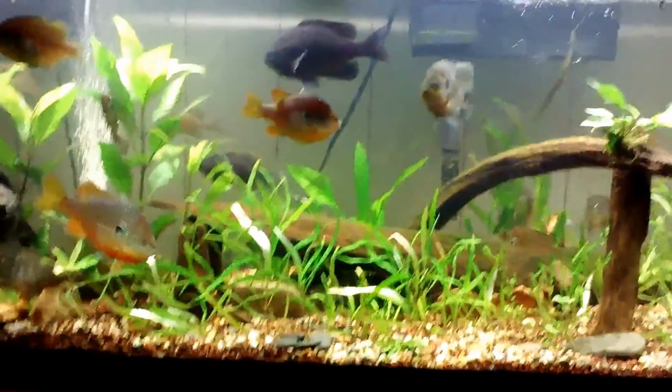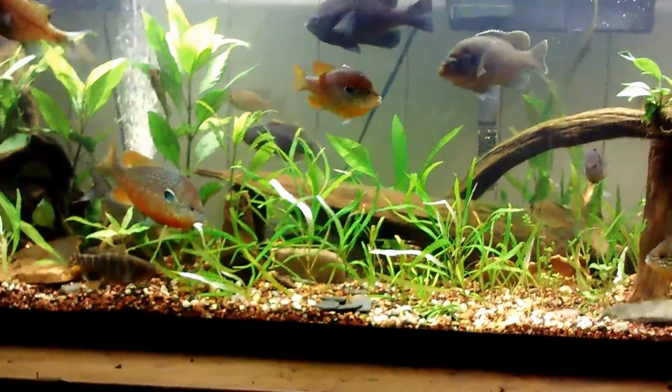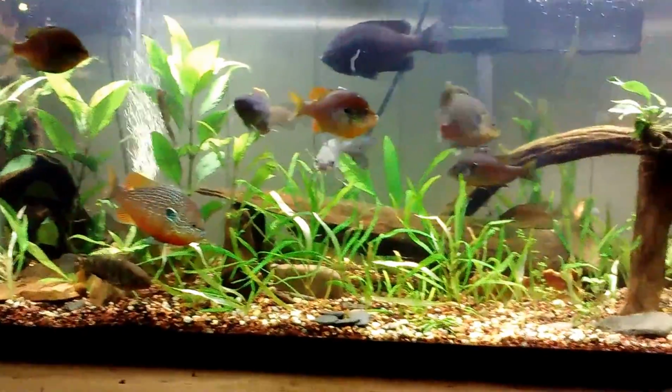I really want to do an update on the 10 gallon and 30 gallon, but I want to redo those first before I do the updates. I know y'all want to see those.